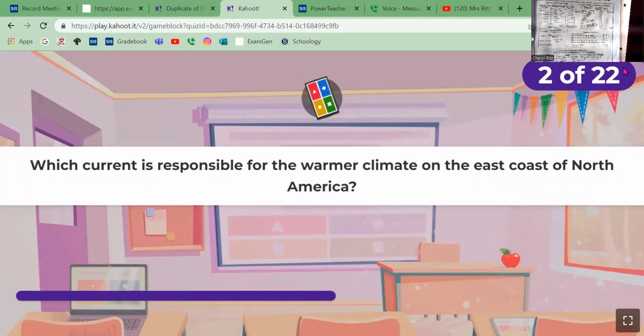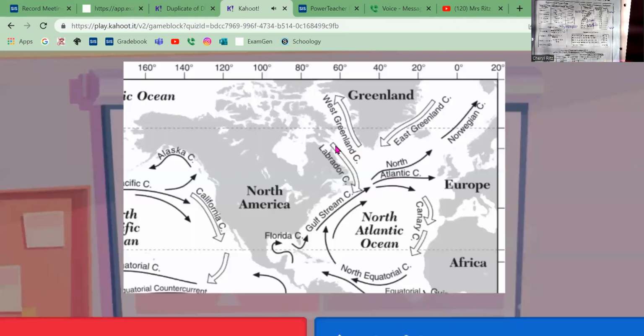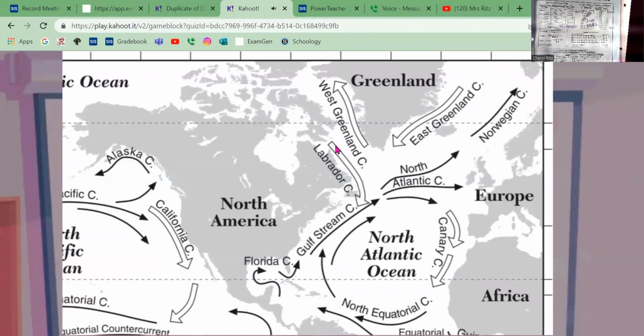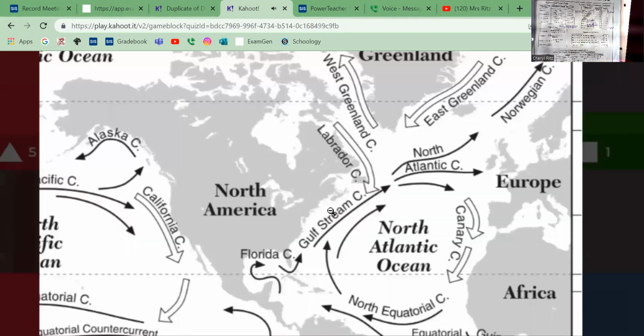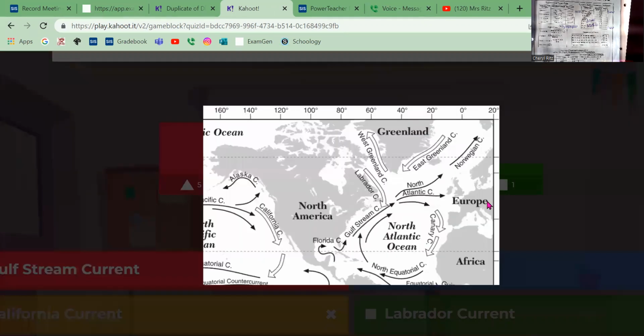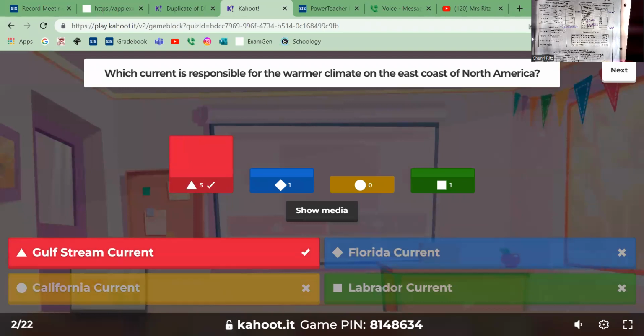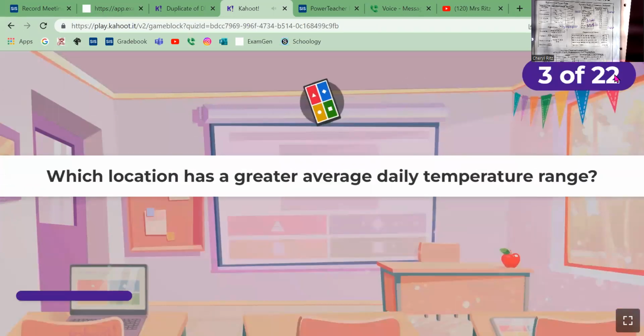Which current is responsible for the warmer climate on the east coast of North America? It's right there on the picture. Okay, again, East Coast of North America. The big deal there is to know which way's east. Here's North America, this is east. So it should be the Gulf Stream. Yep, Gulf Stream. Notice the California current. I'm glad none of you picked the California. You did get it right.